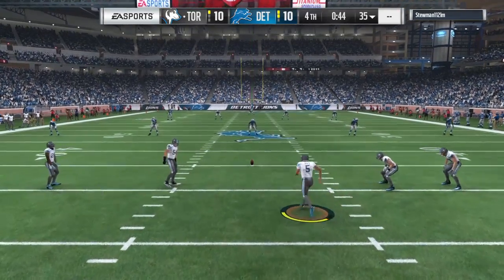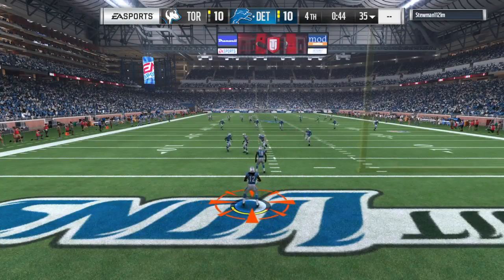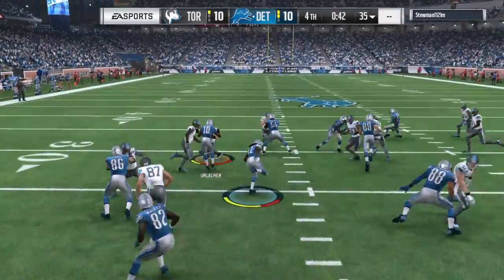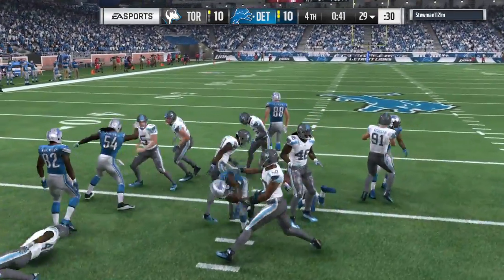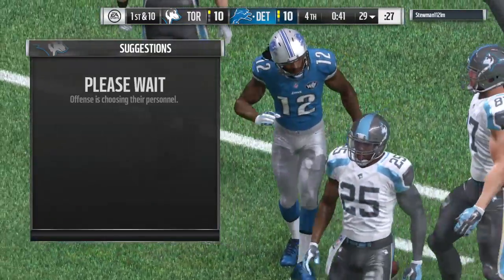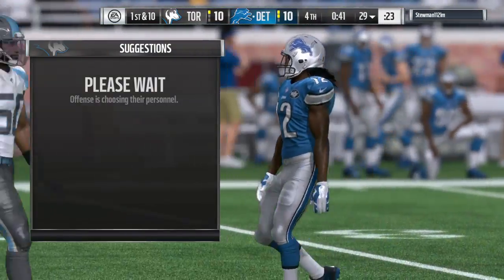So here comes the kickoff now, all even here in this 4th quarter. That'll be taken in the end zone. The Lions offense, they get ready to head back onto the field. They've got work to do, but they do still have a bit of time here.